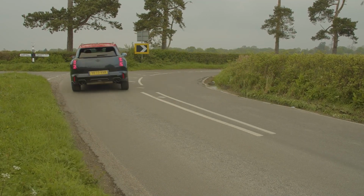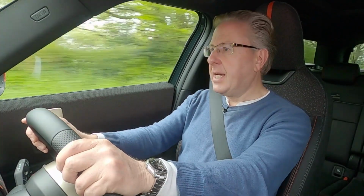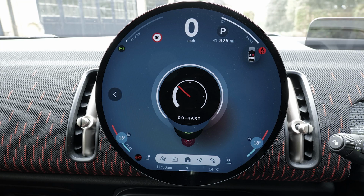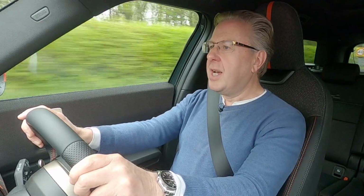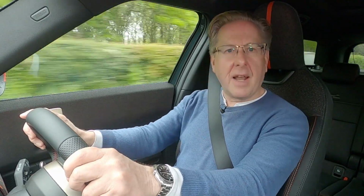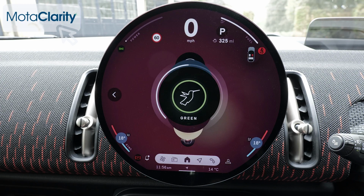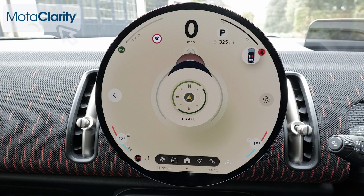Across the combustion and electric Countryman lineups, you get a range of Mini experience drive modes. For rapid driving, you'll want the most eager one, go-kart. In the JCW model, this allows for the introduction of a brilliant bass pop and crackle from the exhaust on the overrun. Lovely. There are plenty of other experience settings, though most of them seem to have more to do with coloured ambience and chimes than driving. Choose from Core, Green, Vivid, Timeless, Personal, Balance, and Trail.